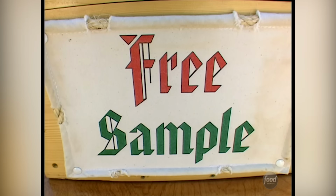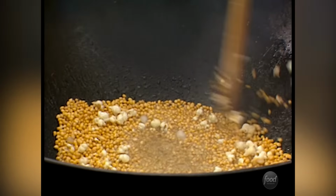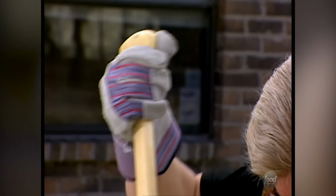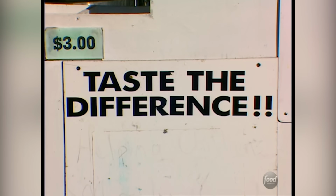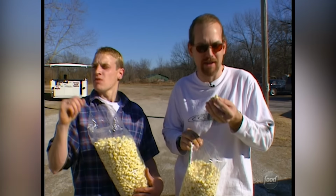And right now, we're going to take you behind the scenes to see how these special popcorn pots are made. And this is so good. Popcorn, popcorn, get your kettle popcorn. You may have seen it, heard it, and even smelled it. But have you ever tasted kettle corn? You just want to keep on eating it.